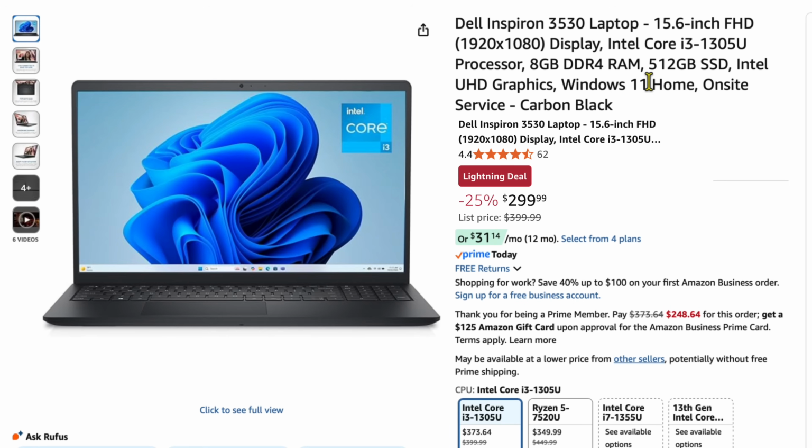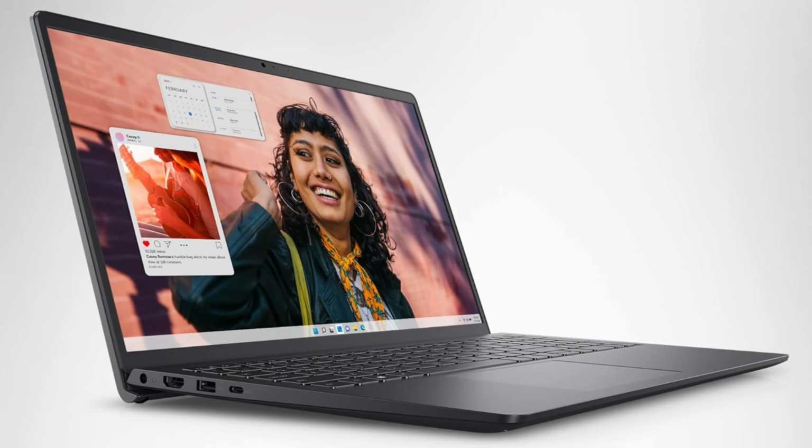So this is usually around $400. It's not an expensive laptop. Right now it's on sale for $299. How about that, right? So if you need a Windows laptop, but maybe you're on the Mac ecosystem, but you just need one every once in a while, go ahead and get that, and you can tweak it if you want to. But overall, $299, awesome deal.